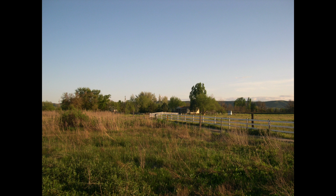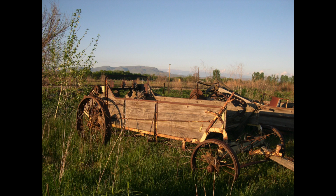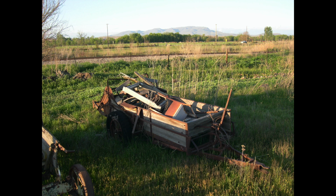And then there's the property that bordered the edge of our property along their driveway, which ran right next to our driveway. And then we also had the blackbirds and the yellow-headed blackbirds that were infesting the property, and they enjoyed the pond that we had on the property. We also had a couple of vintage wagons in the property, as well as some chairs from a schoolroom and some other items from the Emmett area.